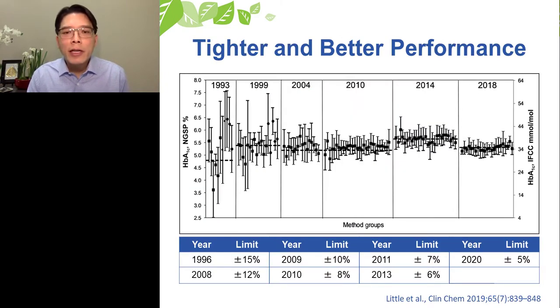And this is one of the figures taken from that reference, and it really shows how A1C methods have improved substantially from the time the DCCT trial ended to today. You can see back at the very beginning of the PT program, the methods that were around showed enormous variability. The dashed line represents the target value set by the NGSP, and you can see that some of the methods didn't even overlap the NGSP target. There was just too much falsely high A1C results.